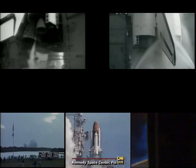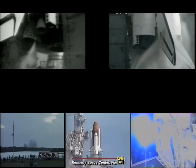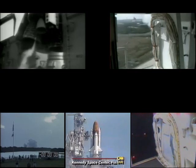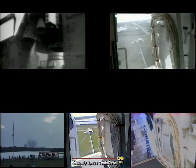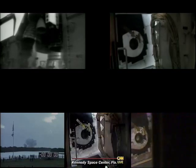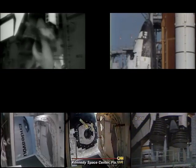Obviously a problem on board with the shuttle Columbia. Everything has gone smoothly up to this point, but just as the engines were getting ready to fire, they shut down. Let's listen in for just a moment. What we're seeing right now is the retractable arm coming back so that the crew can get out of the shuttle. You can see the shuttle pad now right there. Let's listen in for just a second.